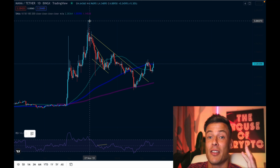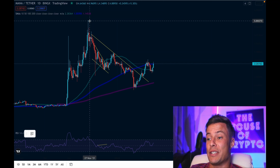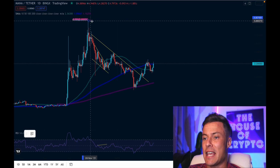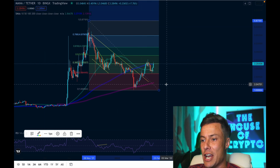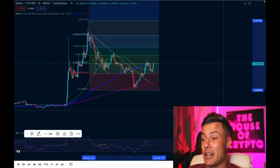Is this the last chance to buy at decent levels? Are we going to see a break towards the upside, or is this just a trap, guys? So let's take a look at what we can see. We can take from the swing high all the way back a few months ago, and we can drop it down to this swing low at the end of January. We can see that we're playing out in between some very key levels on the Mana chart.